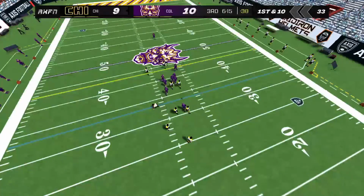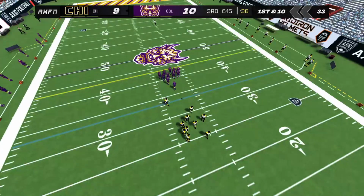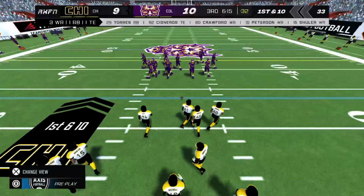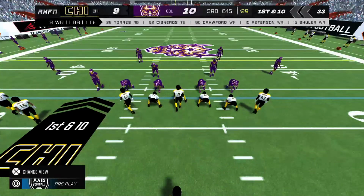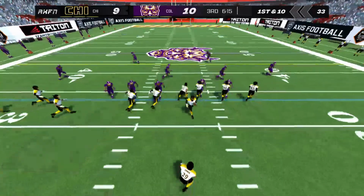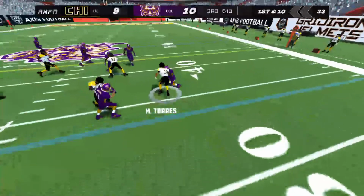This is a pressure drive for the offense. They've got a chance to pull back into the driver's seat with a score on this possession. Mitchell with the handoff.